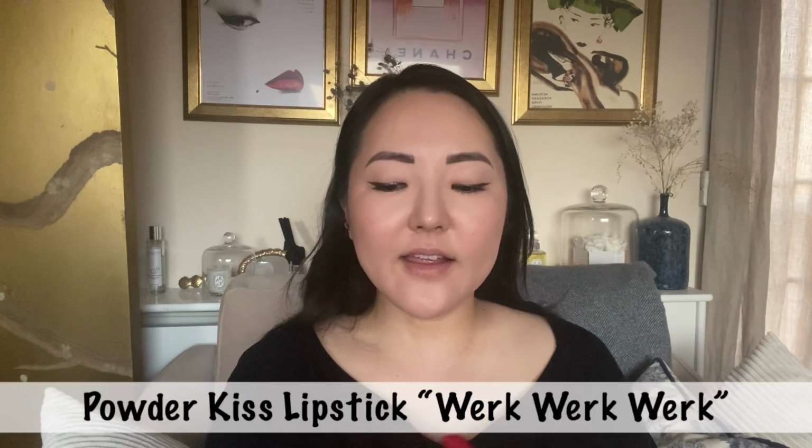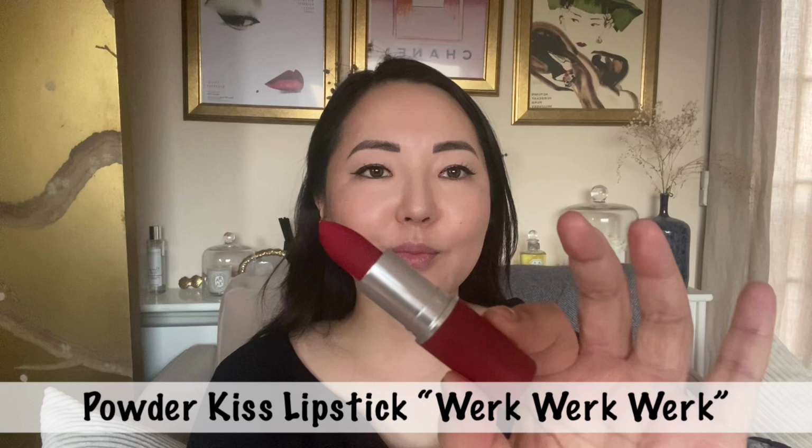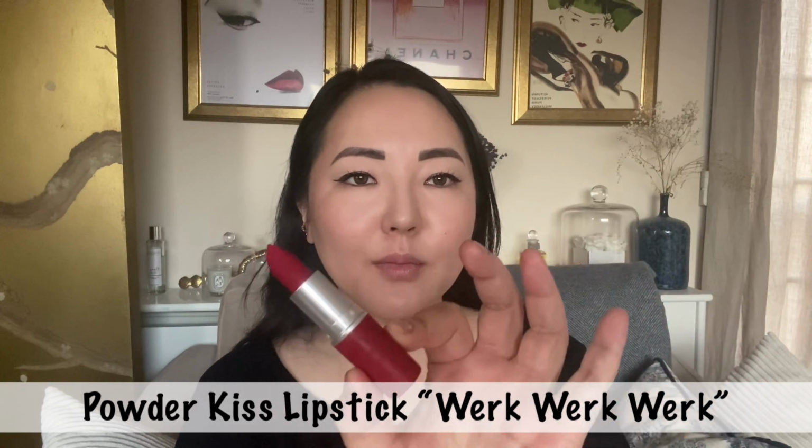I'm not going to neaten it up more than this, although I could. It's not about being neat. I just want to show you all the range of colors. But I really love this color. Like I said, it's my favorite autumnal lip. Next is Werk, Werk, Werk, which looks to be a very classic bluey red. Got it swatched on the back of my hand. Let's apply it. You know I'm a fan of a red.